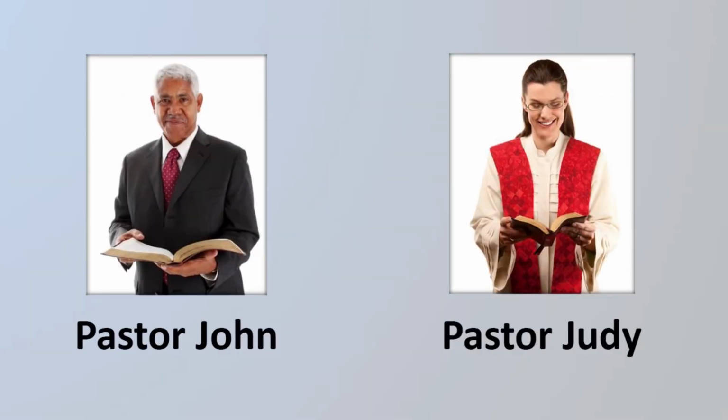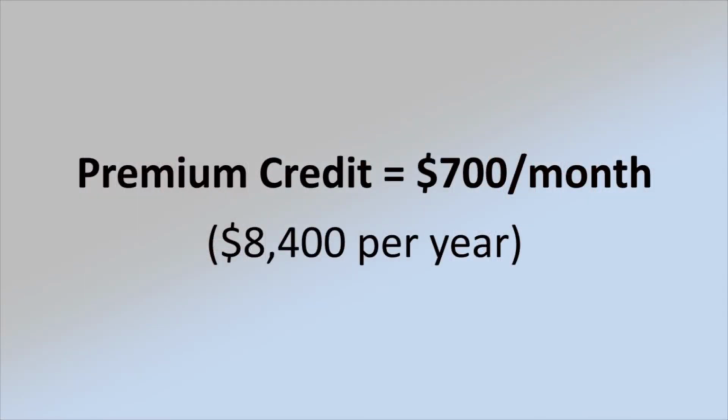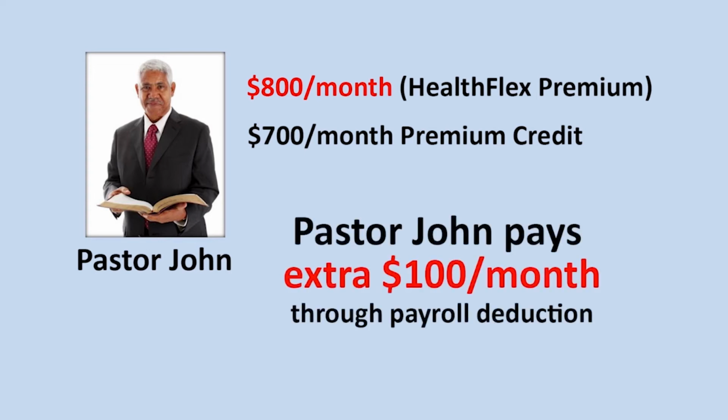To understand how the premium credit works, let's compare two pastors in the same annual conference. In this example, the premium credit is $700 per month, or $8,400 per year. Both pastors receive the same premium credit amount. Through HealthFlex Exchange, Pastor John selects a plan that costs $800 per month. Because Pastor John's premium costs more than the $700 monthly premium credit amount, he is responsible for paying the difference. His church will deduct the extra $100 each month from Pastor John's paycheck for his health plan premiums.